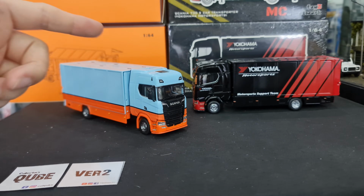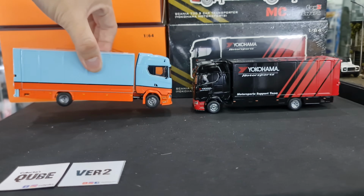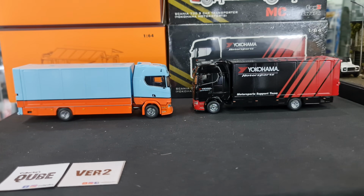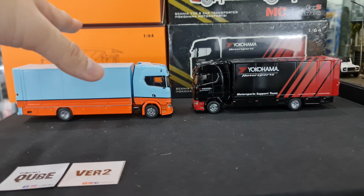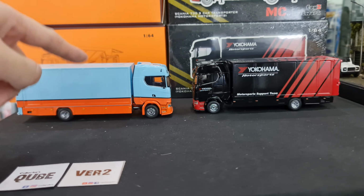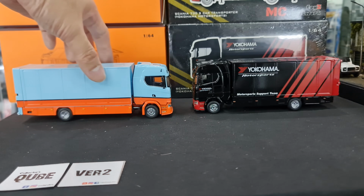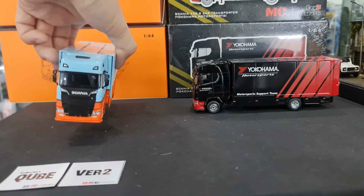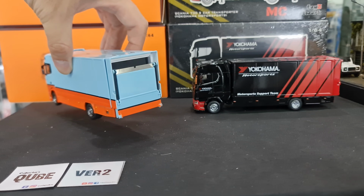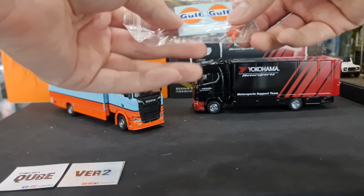So here I have them out of the box already. Main thing I want to share with you would be the Yokohama version, because this would be quite different from the previous releases. Maybe I'll do a quick run through on the Golf one first, right? So this is actually the Golf colors. During pre-order, what I recall also, it doesn't have the Golf logo anywhere on the truck. It only has that Scania logo up front. The rest of it is basically just the colors all around.